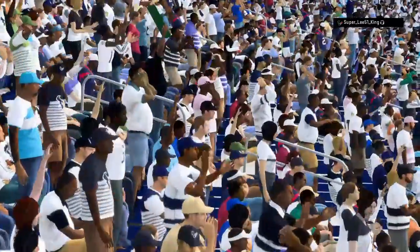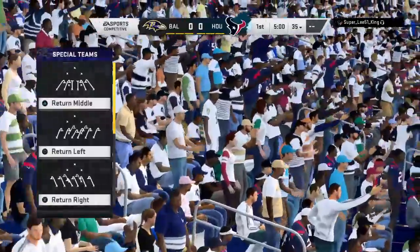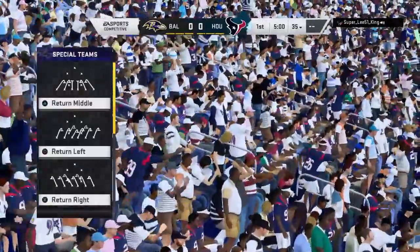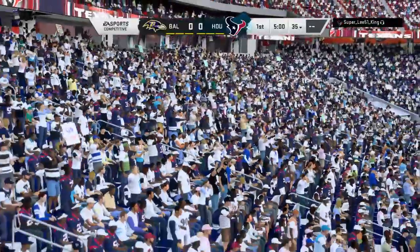They do it big here in Houston, and a second ago it was a Texas-sized welcome for their hometown guys. They're fired up and ready to go as they get set to match up with the Baltimore Ravens.